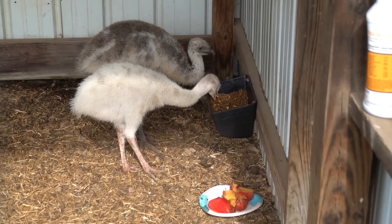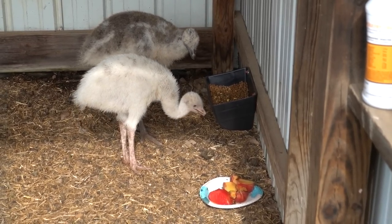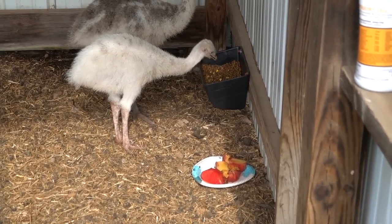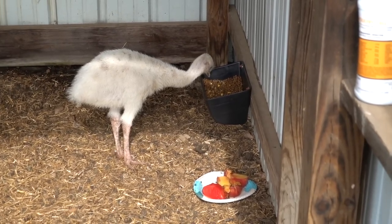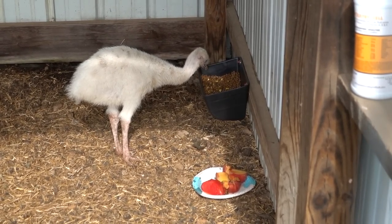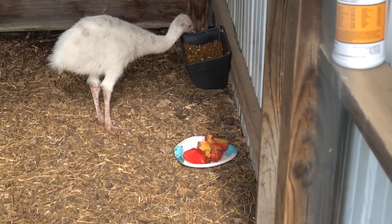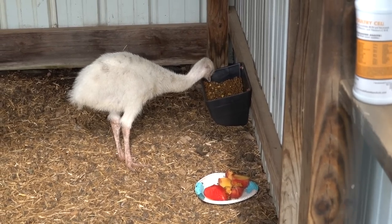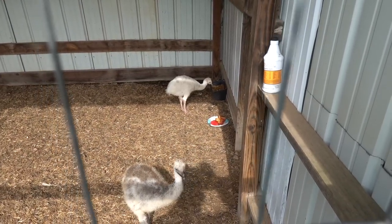They know they want it, they just won't try it for some reason. I don't get it. Usually when you put colorful things in there, like a red bucket or a blue bucket, they'll start pecking at it because it's bright and pretty. But in this case, they're staying clear of the watermelon and the nectarines. I don't know. There you go, guys. There if you want it.